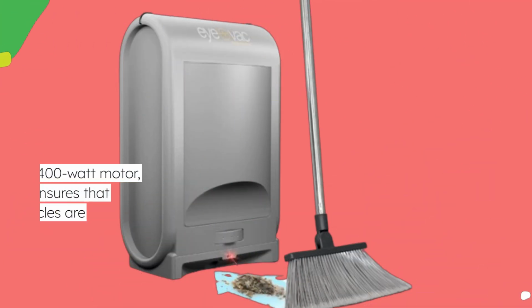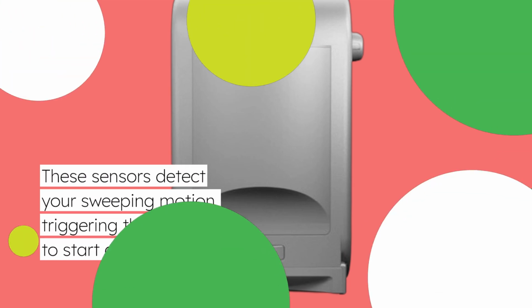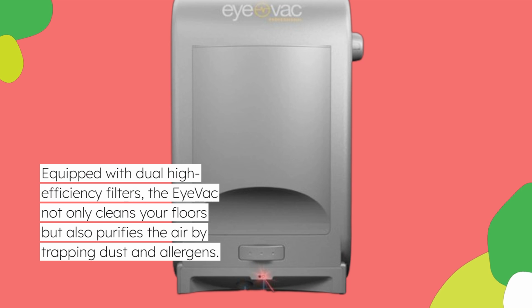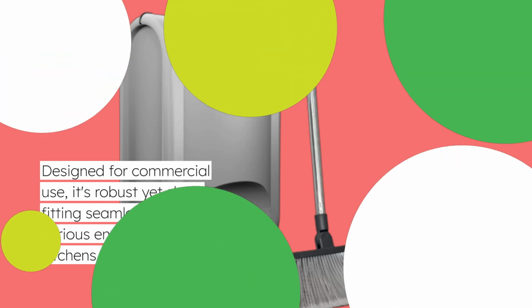With its 1400-watt motor, this vacuum ensures that even the tiniest particles are effectively sucked in, leaving your floor spotless. These sensors detect your sweeping motion, triggering the vacuum to start automatically. It's a game-changer for busy kitchens or any high-traffic area. Equipped with dual high-efficiency filters, the EyeVac not only cleans your floors but also purifies the air by trapping dust and allergens. Designed for commercial use, it's robust yet sleek, fitting seamlessly into various environments from kitchens to hair salons.